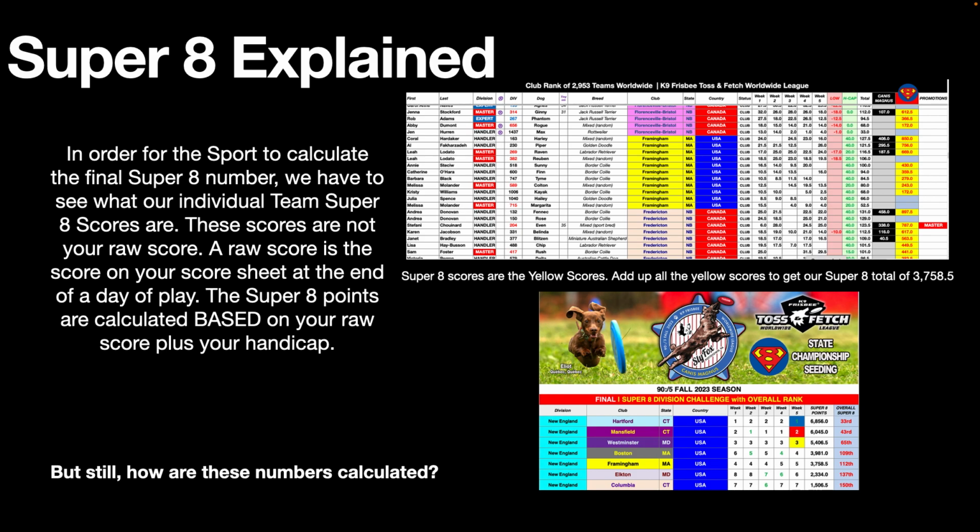In order for us to calculate the final number, we need to explain what the Super 8 actually is. In toss and fetch, the teams that are in your club do not compete against one another. We compete collectively against other clubs that are in the sport. So the way that the sport calculates our contribution to that division challenge is it takes the top 8 scoring teams in the club and uses those points to generate our Super 8 score.